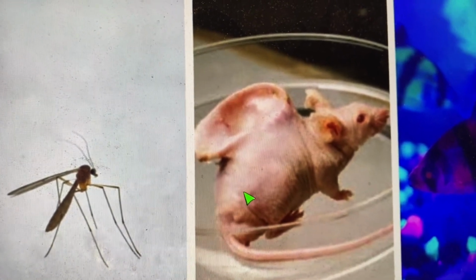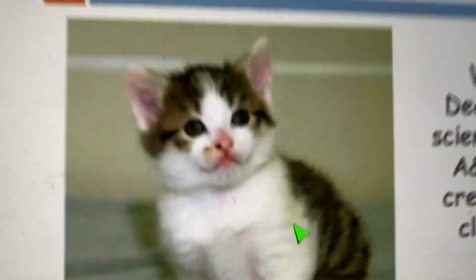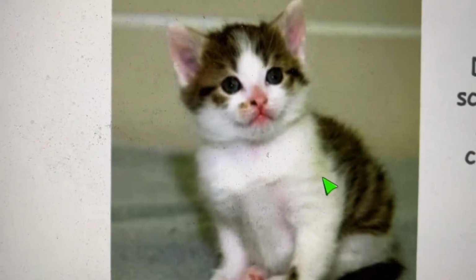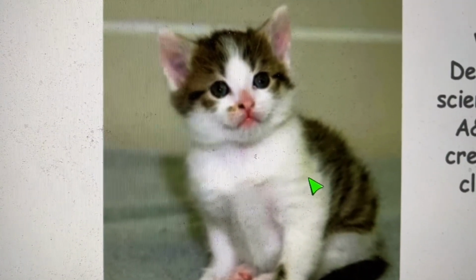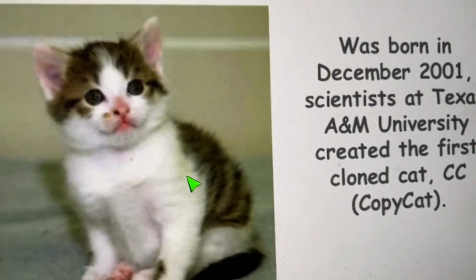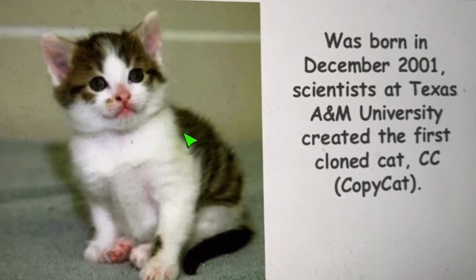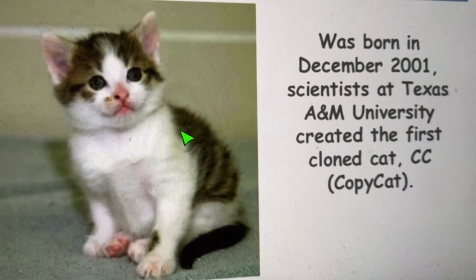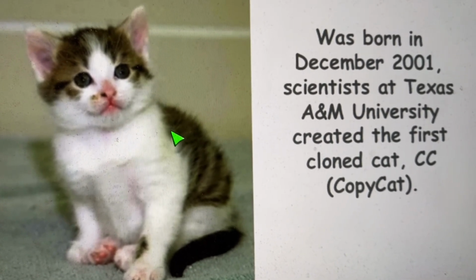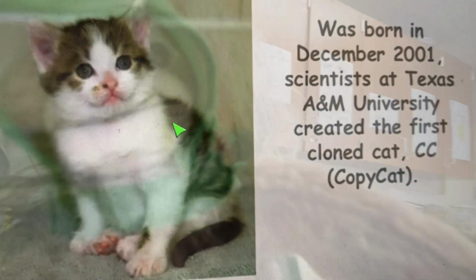And today in class, I'm going to tell you the story of Cece. Her name is Cece, and that's because she stands for copycat. Cece is a clone. She was the first cloned cat. Today we'll talk about what cloning is and what cloning isn't, and what kind of use or value cloning would have in modern day society. So we'll talk about that in class today. We're going to talk about cloning.